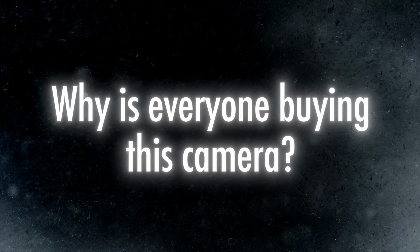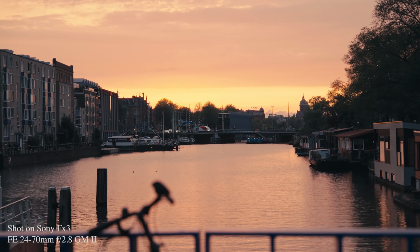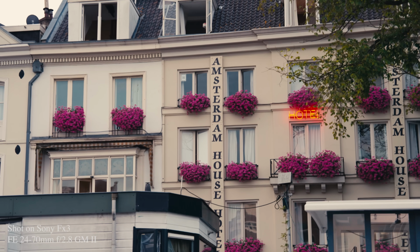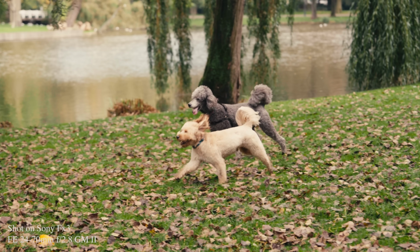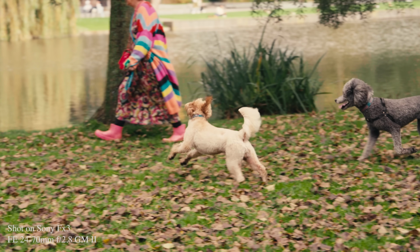Alright, so why is everyone buying this camera? Well, the first part of the answer is rather straightforward. It shoots incredible footage. The FX3 has a 35mm full frame sensor, it can shoot 4K 10-bit color up to 120 frames per second, and the FX3 offers 15 stops of dynamic range.